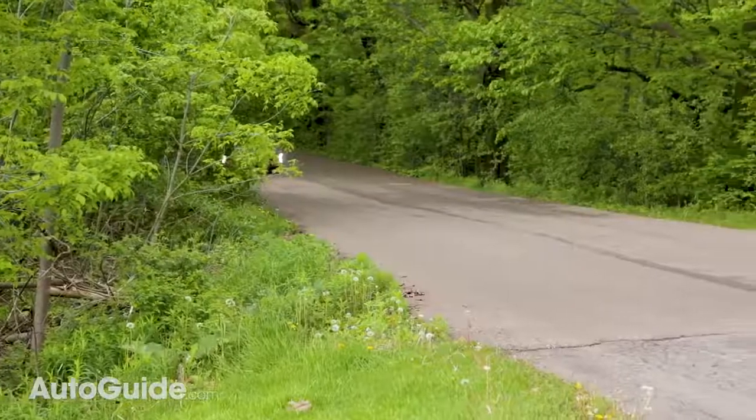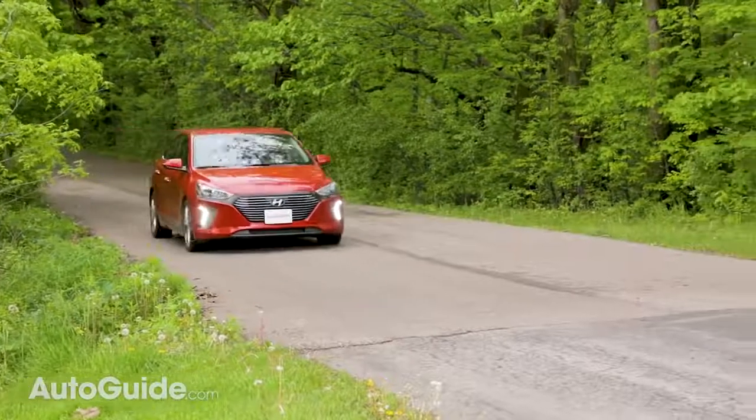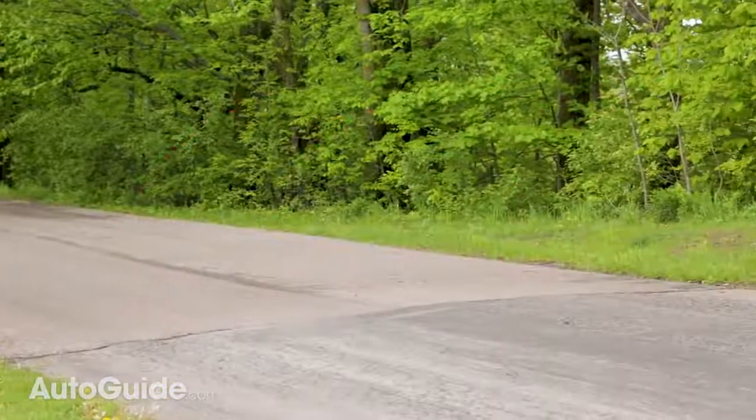Now, some of the drivetrain components make it very clear that Hyundai benchmarked the Prius when they were building this new Ioniq, and part of that is the regenerative brakes. They're not as grabby as some others on the market, namely the Chevy Volt, but it is a nice way to top up the battery, especially when you're out and about around town.